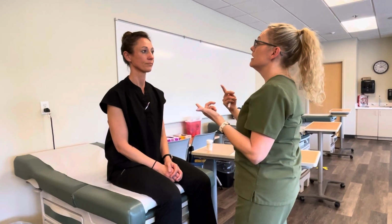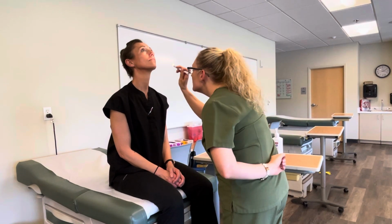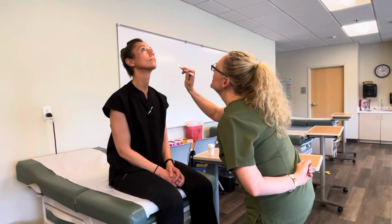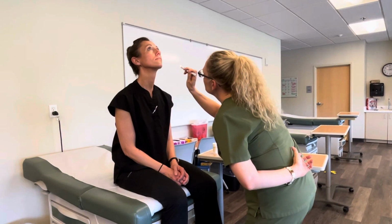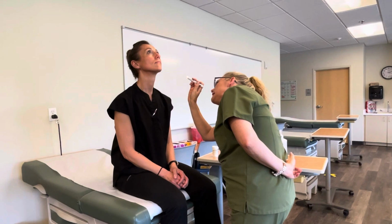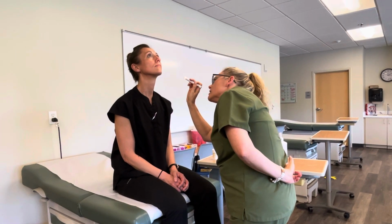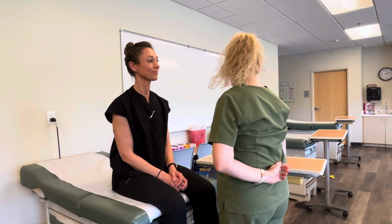Now I'm going to look in the inner part of your nose. So if you could just tilt your head back when I take a look. I don't see any exudate, any drainage. The mucosa is pink, and I don't see any polyps. I don't see any bleeding. I don't see ulcerations. So it all looks good. Doesn't look deviated. I don't see anything like that.